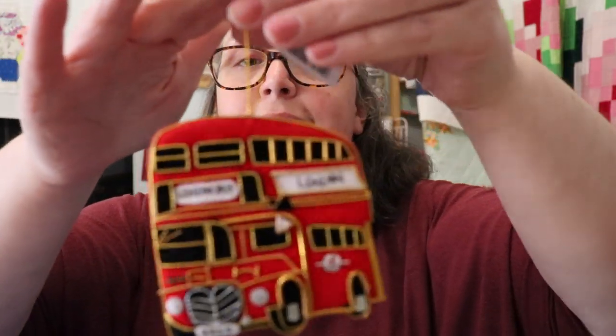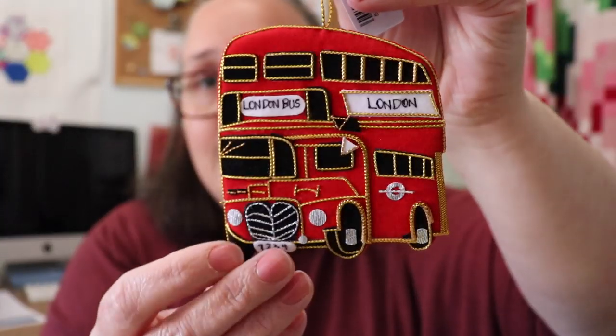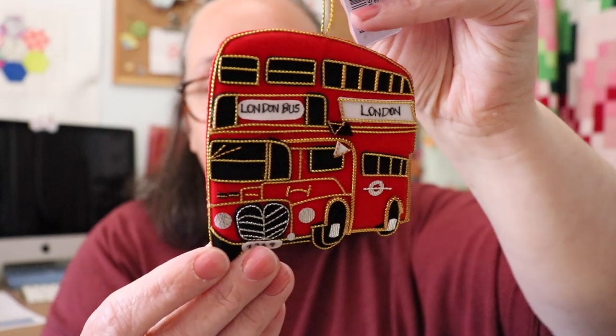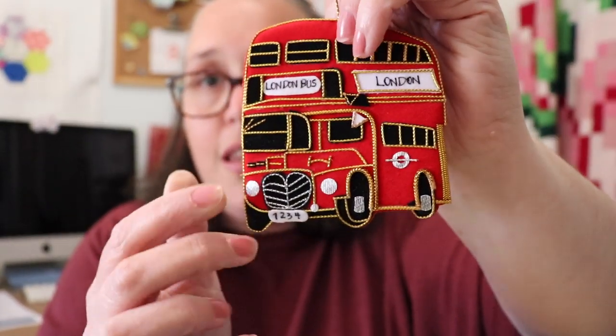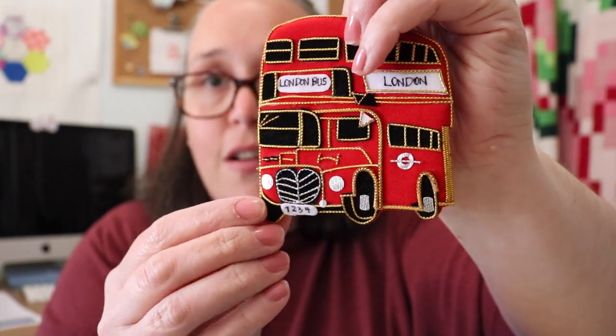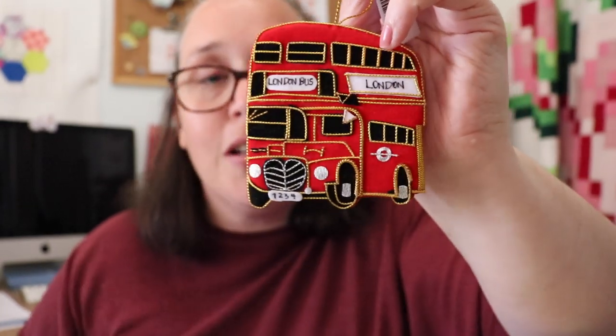It's very lucky that a lot of stores were beginning to bring out their Christmas stuff. I don't know whether they have these all year round, but I got it anyway. And it's a really lovely little London bus. It's made out of almost a velvety type felt, and it's all embroidered with cording and stuff, so I really love it. I'm actually not going to put this on our tree. I'm going to hang it on my corkboard because I just love it. So that's everything that's in this little tin.